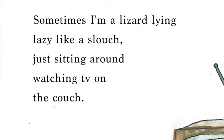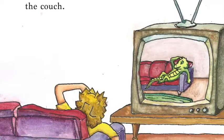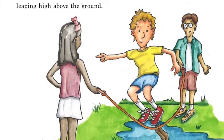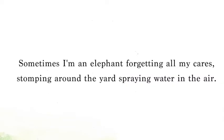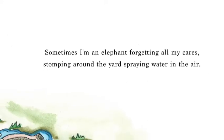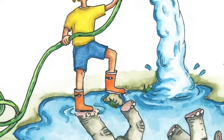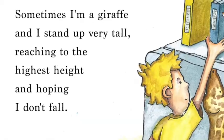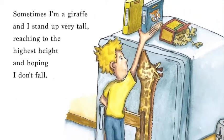Sometimes I'm a lizard lying lazy like a slouch, just sitting around watching TV on the couch. Sometimes I'm a kangaroo hopping all around, playing games with friends, leaping high above the ground. Sometimes I'm an elephant, forgetting all my cares, stomping around the yard, spraying water in the air. Sometimes I'm a giraffe and I stand up very tall, reaching to the highest height and hoping I don't fall.